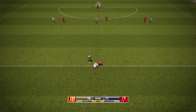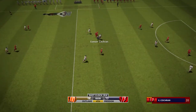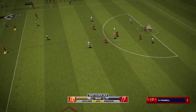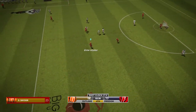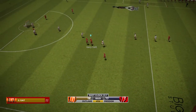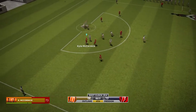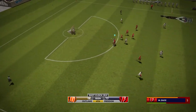Lacrosse is a game of possessions. If you can win face-offs, you're in good shape. Cochran wins it for the home team. Looks to the back of the net. Knocked loose. And they lose possession. Offside right. Jankowski, here's a shot. The ball goes to the ground. And they get it back.